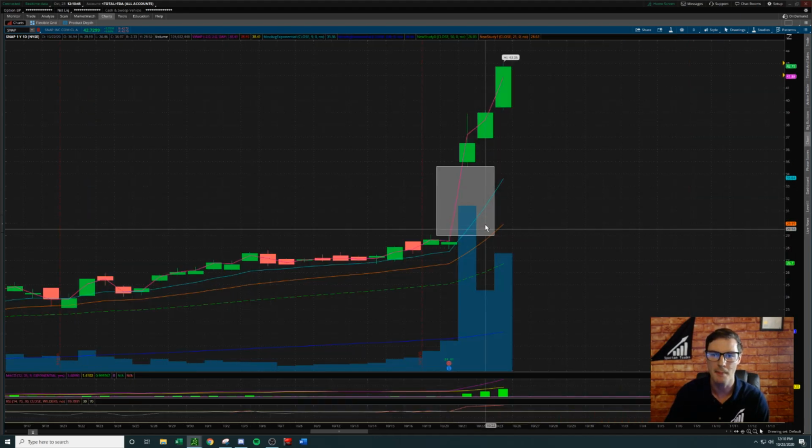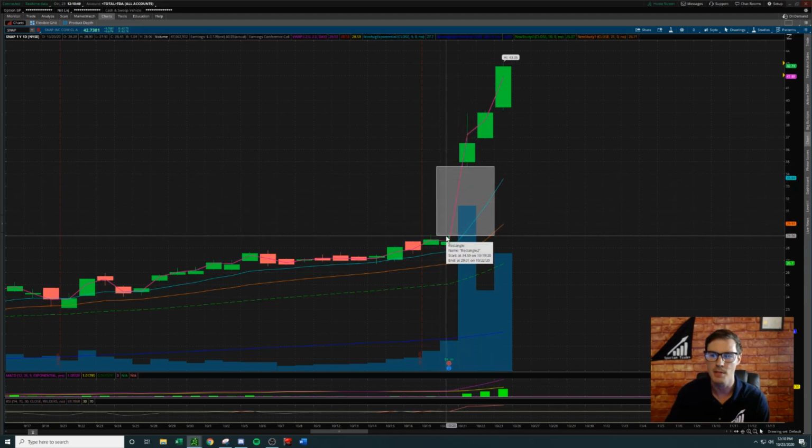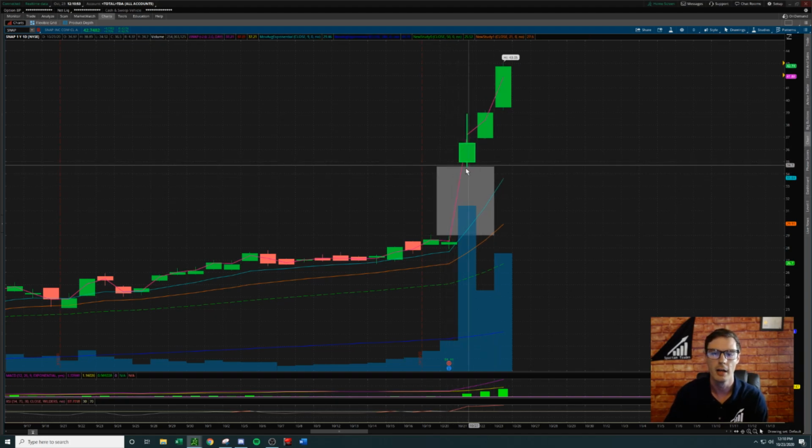What I mean by gap up is that there is little to no price action in between where it gapped up from 29 up to about 34. So that's fairly significant, because I think the statistic is like 97% of gaps get filled at some point, but this is a very bullish sign for the ticker.